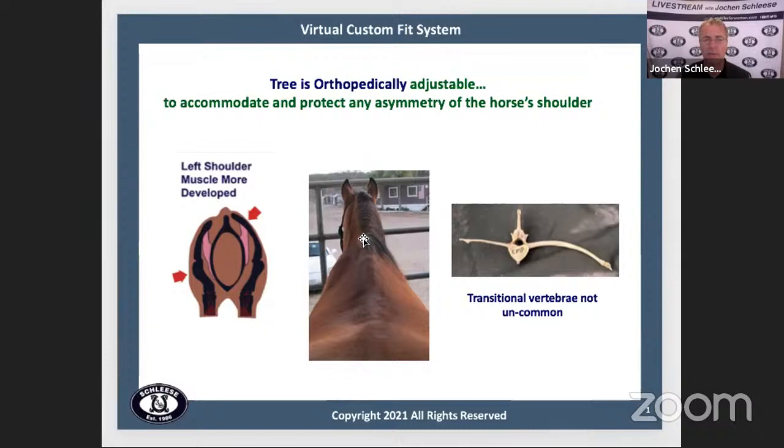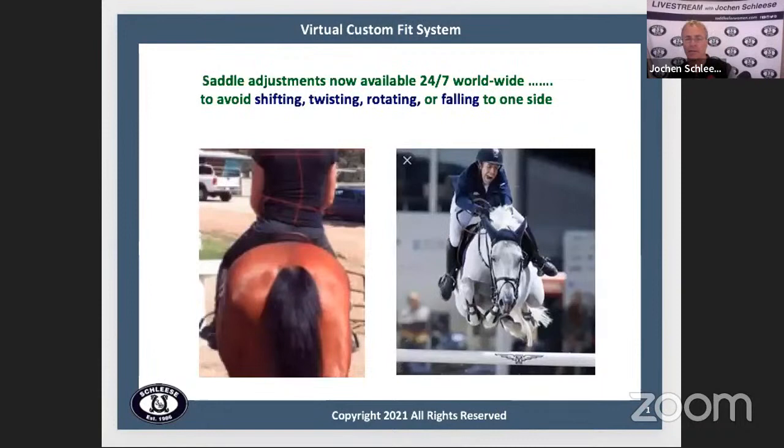If you jump or you ride, have a friend film you, videotape yourself in their saddle, in your saddle, doesn't matter. This is not normal, like this white horse here. You shouldn't jump like that. No, that's crazy. You shouldn't fall off that side. Western or English, doesn't matter. So these are the little tips I can give to avoid, of course, these swellings.